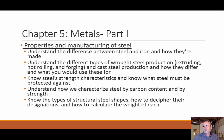Understand how we characterize steel by carbon content and by strength. The more carbon, the harder the steel, however, the more brittle the steel is. Know the types of structural steel shapes. So those are like our I-beams and our C-channels and things like that, right? How do we decipher their designations and how do we calculate the weights?